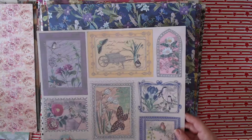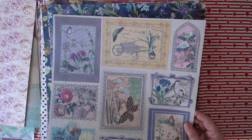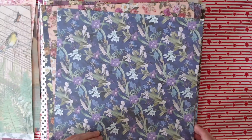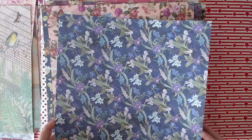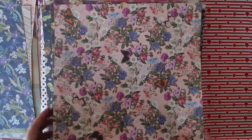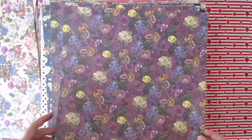So I'm assuming then that that one comes from the same... Ah, yes, these colours are very similar, the background colours. So same paper pack and... Oh, these are pretty. I did have a quick look through and I can't remember what's in here. And some butterflies and flowers, always popular. Now these look like they all came from the same book, don't they?